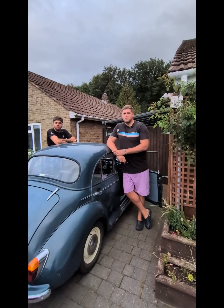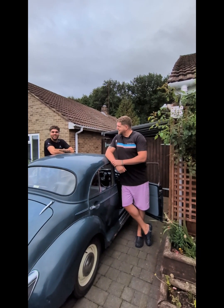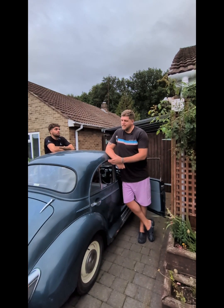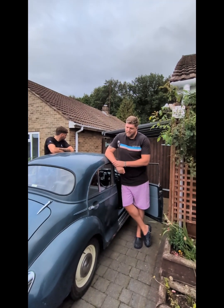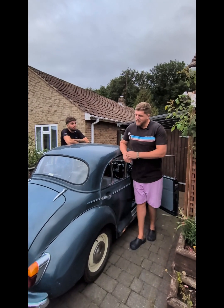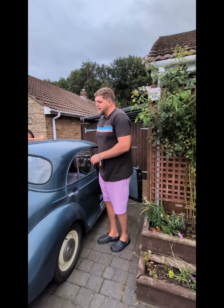All right, so car number 2 is this beautiful, now this is a classic, 1970 Morris Minor, lovingly known as Bertie. Yeah, older cars are always better. All things are better, so they say. So let's have a look at getting in. I love this car. It's absolutely beautiful.